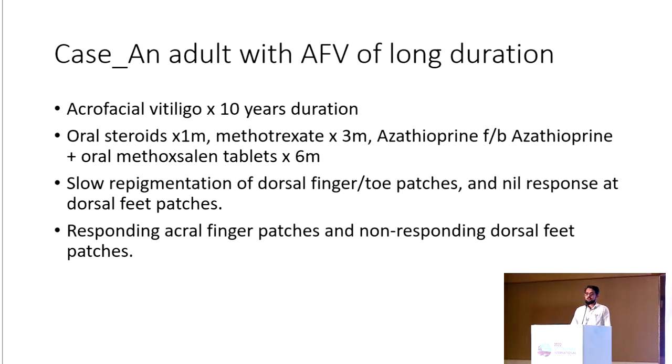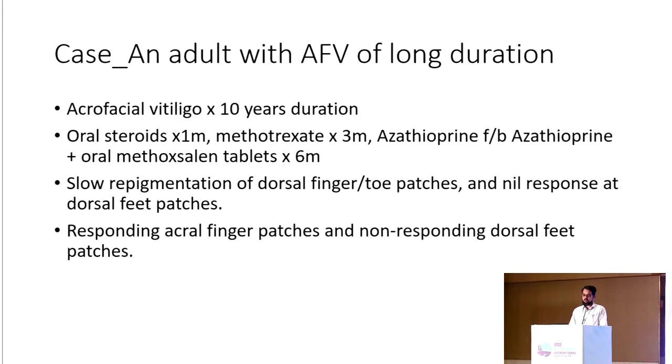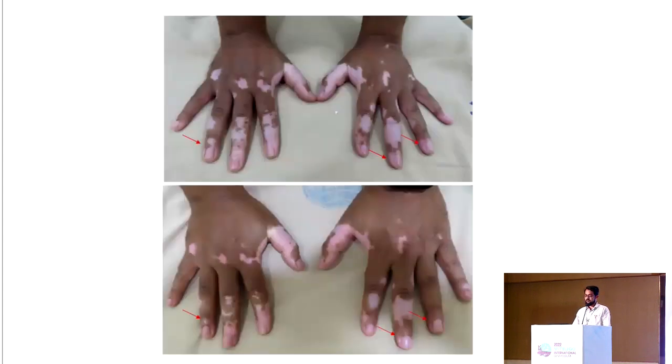So, another patient of acrofacial vitiligo of 10 years duration was given oral steroids, and that patient developed central serous retinopathy from the steroids. So you should be careful about this kind of rare complication also. Then we put him on methotrexate, the result was not that good, and that was followed by azathioprine, which responded. And we also started oral methoxsalen because there were depigmented patches in the palms and hands. So there was slow repigmentation of the dorsal fingers and 2 patches, and nil response at the dorsal feet patches. That is, responding acral finger patches and non-responding stable patches.